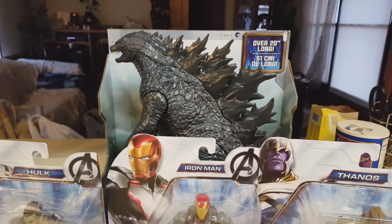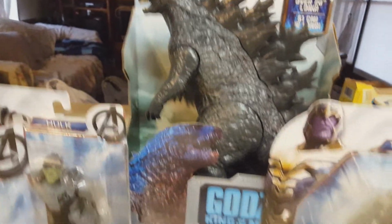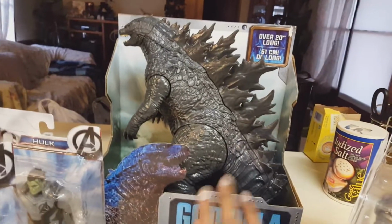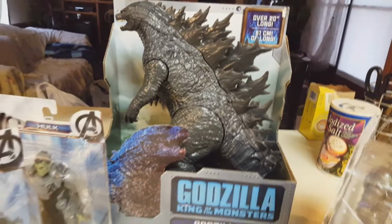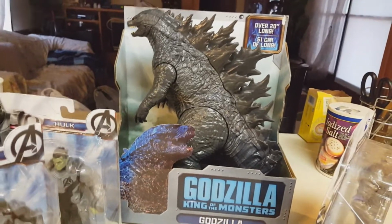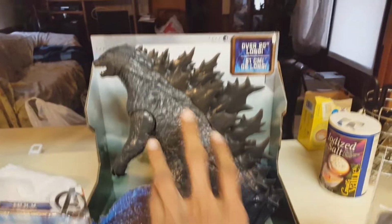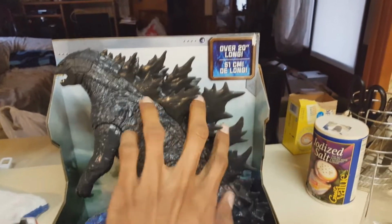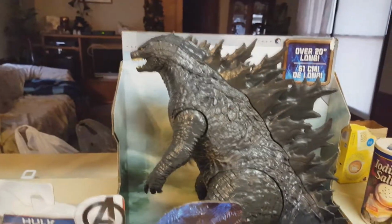And then also, as you've seen earlier in the video, I found all the brand new Godzilla 2019 figures from Jakks Pacific. And this was the only one I picked up. This guy right here. This was the $20 one, not the big boy one like my other one from 2014. And what's cool about this $20 one is that look at his dorsal plates, or his dorsal spines on his back. It's much more movie accurate. And he just looks awesome.